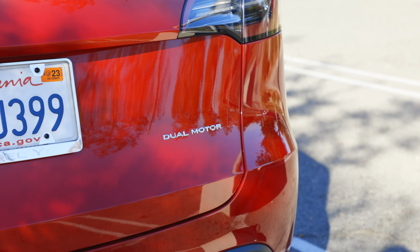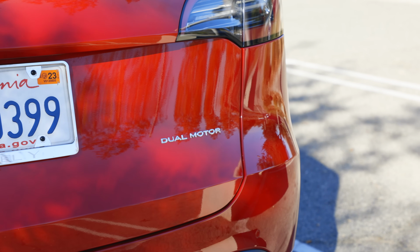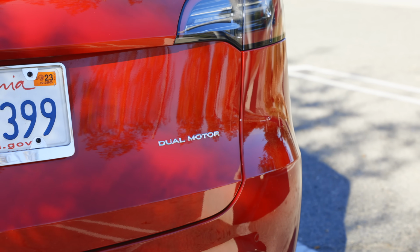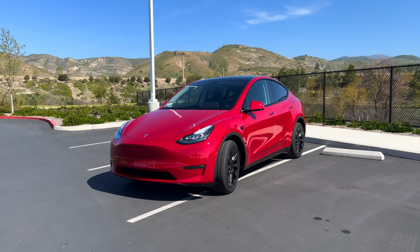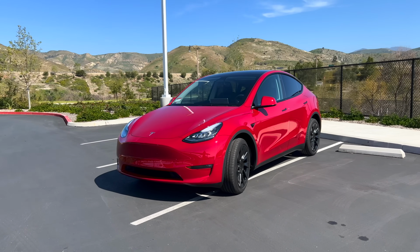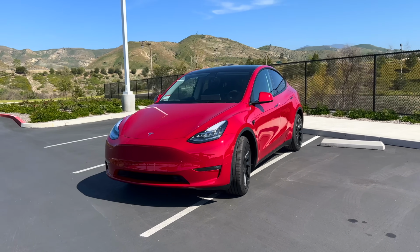Okay, let's move next from the inside to the outside for a moment and talk about exterior upgrades. Now, one of my biggest regrets of going with this long-range model was that I didn't go performance, boo, but also that I didn't get the 21-inch Uberturbine wheels because I love the way they look. I love the performance look and the look the performance wheels give you.